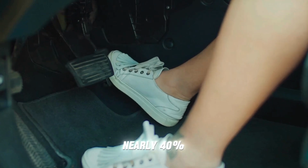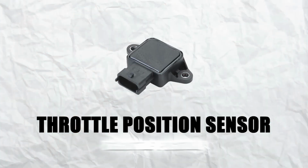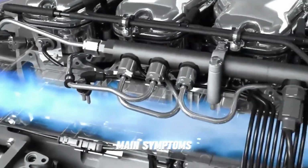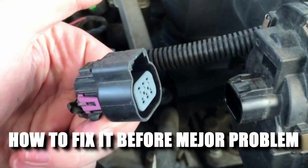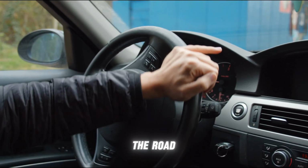Did you know that nearly 40% of car breakdowns are caused by faulty sensors? And one of the biggest troublemakers is the Throttle Position Sensor, or TPS. In this video, we'll cover the main symptoms of a bad throttle position sensor, how it affects your car, and what you can do to fix it before it turns into a major repair bill. Stick around. This could save you money and headaches down the road.